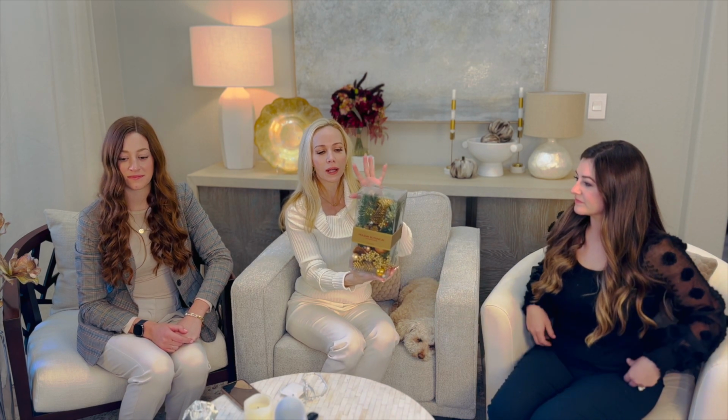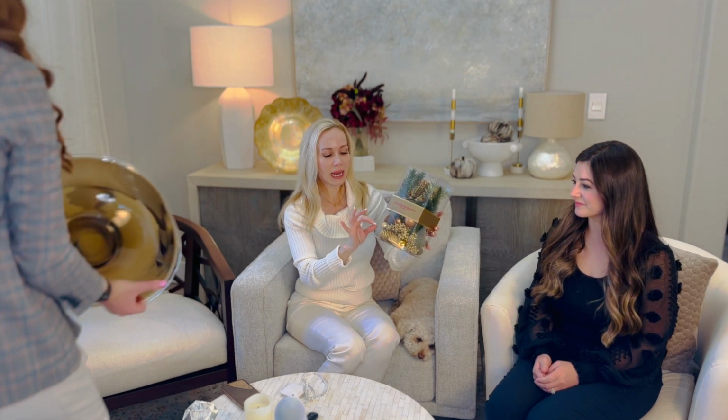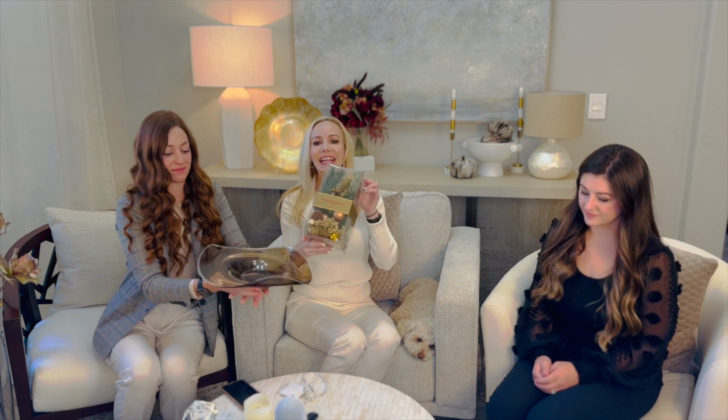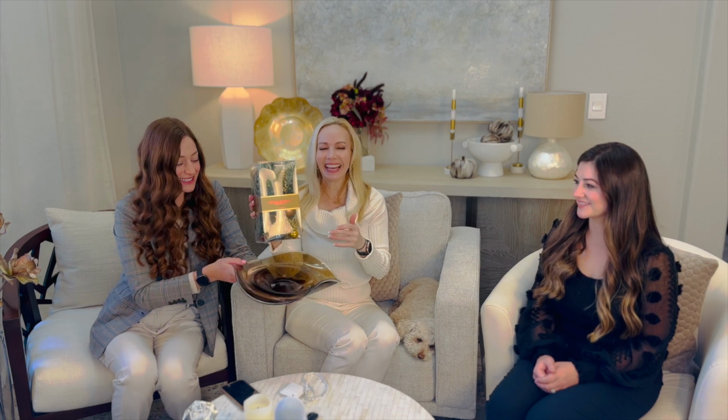So I picked the golden pine, and it's the orange color. So you've got dried oranges in here, golden pine cones, green leafy sprays, little gold berries, and then tiny, different size ornaments that are all the golden color. It goes spectacularly well with the bowl. Just look at it. It's meant to be, guys. It's meant to be. Sometimes everything falls into place.